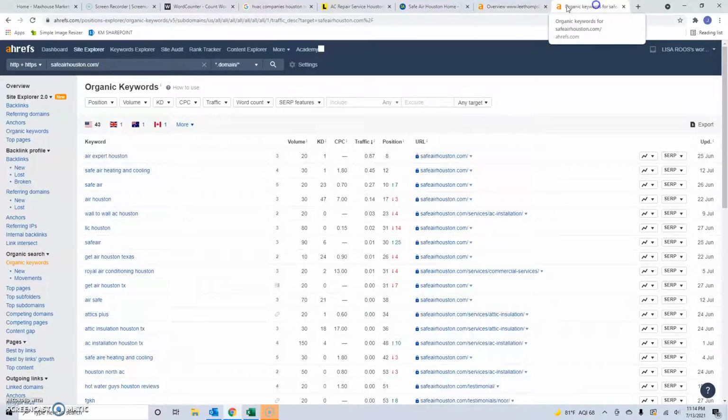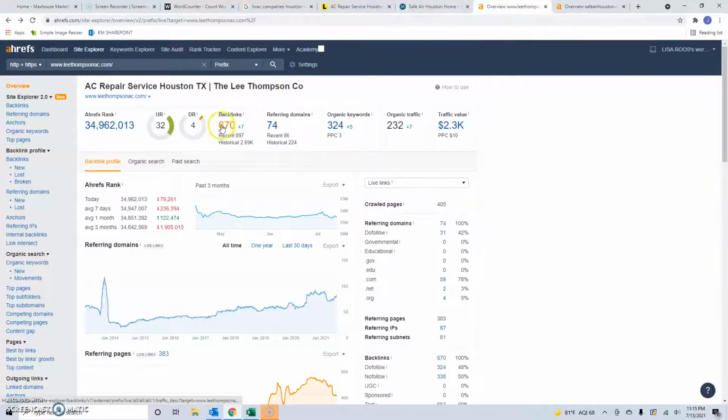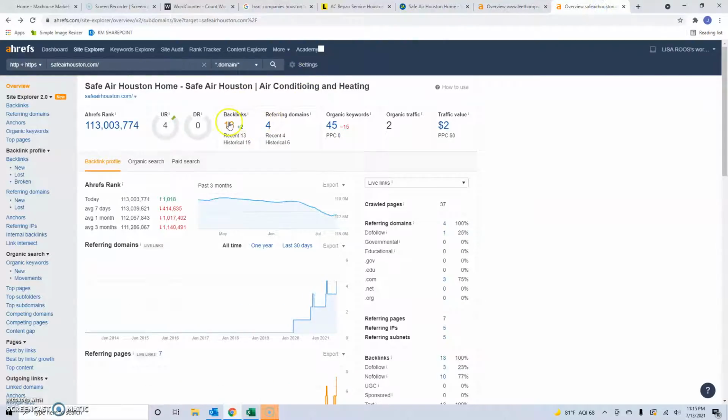So if I just back up on Ahrefs really quick. Backlinks are essentially anywhere on the internet where this website is linked. Somewhere on the internet, this website is linked 670 times, which is, of course, generating quite a bit of traffic. Now, if we look at yours, anywhere on the internet, your website is linked 13 times.